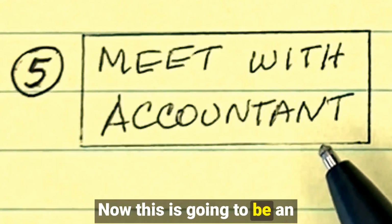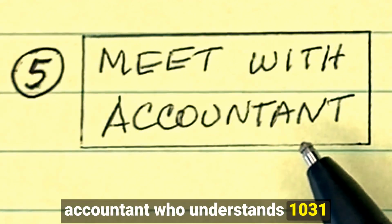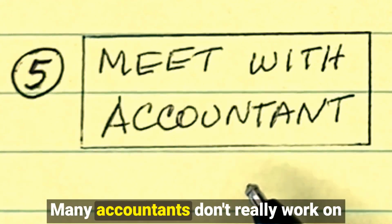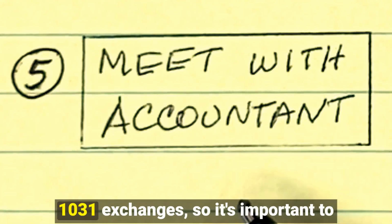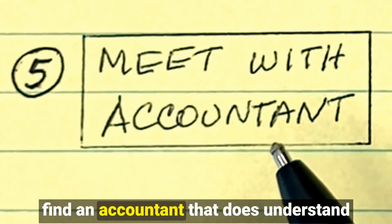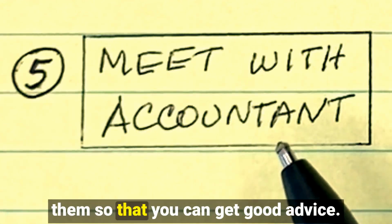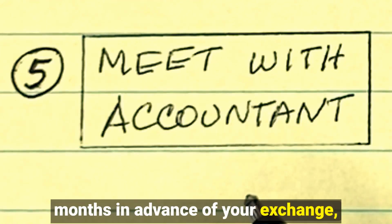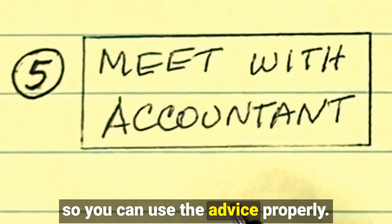Now, this is going to be an accountant who understands 1031 exchanges and has done them. Many accountants don't really work on 1031 exchanges, so it's important to find an accountant that does understand them so that you can get good advice. Remember, you're doing this 12 months in advance of your exchange, so you can use the advice properly.